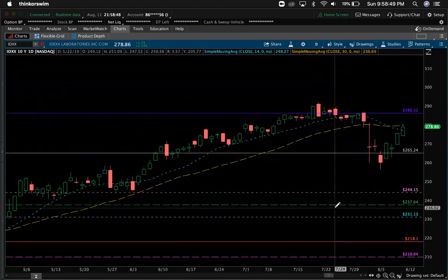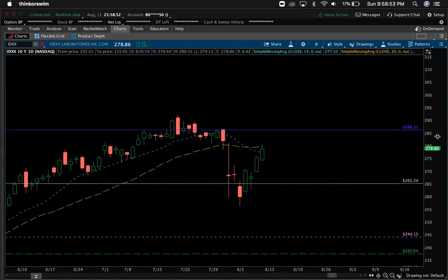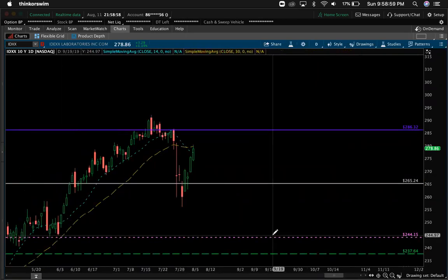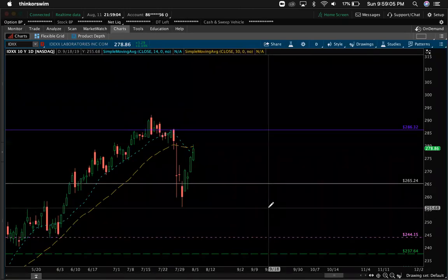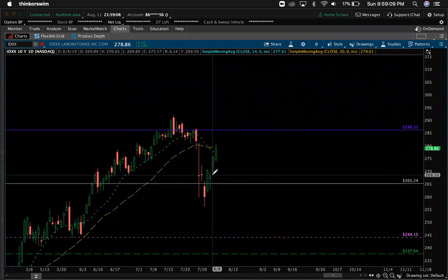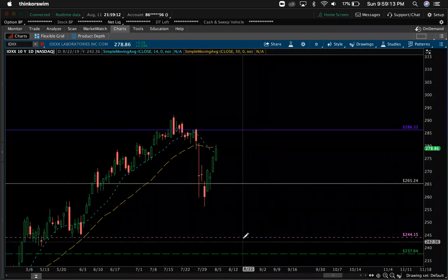Nice and clean. I like this for 286. 290s would be a stretch. I mean, it's very possible to hit 290. Why not? But definitely see it hitting 290. It had a nice move from the past few days. Came as low as 255, closed up 278. Had a nice week from last week, Friday, Thursday, Wednesday, Tuesday, Monday. Monday had a gap down and from there took off.